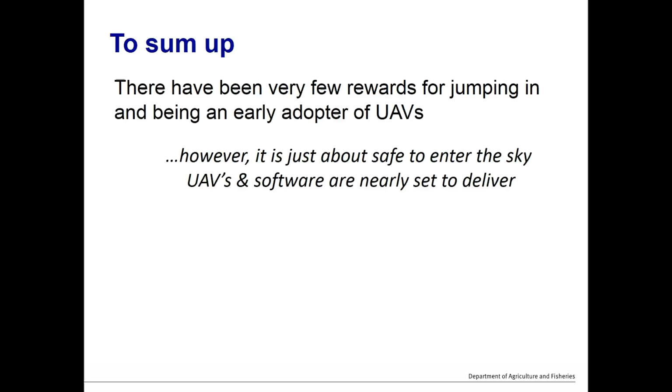But the comment that I would make is that it's probably just about safe to enter the sky. The certifications that you need are much easier to get now. The process that you go through is much more relevant to the use of a UAV. And also the software, which I haven't talked about today, I thought other people might. There's software only in the last 6 months that is becoming increasingly available to actually do something useful with that imagery and get information out of it, whereas that really just didn't exist even 12 to 18 months ago.